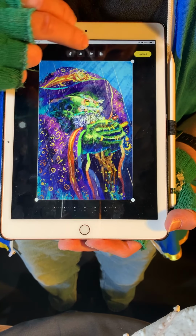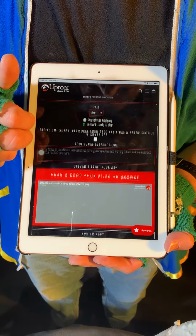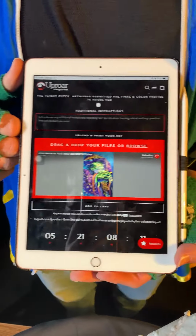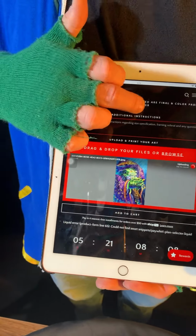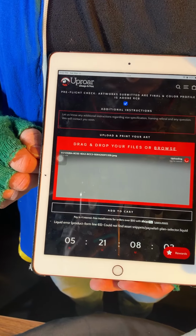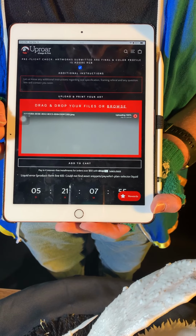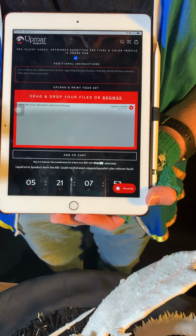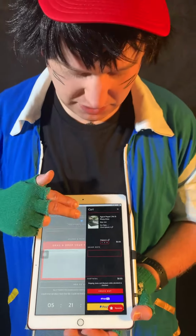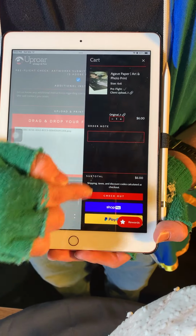You have the power to crop your photo, reverse it, or whatever it allows. Upload, and give it a sec. You will have the option to do that as well. Just don't forget to hit the accept button. Give it a sec, it's still loading. All right, upload complete, add to your cart. And there you have it. You'll be able to upload your own artwork, as I mentioned, and you'll be good to check out right here.